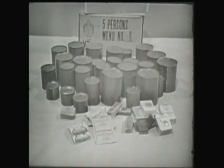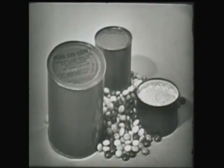Because troops are sometimes required to subsist on this ration for several days, 5 different menus are provided to minimize monotony. This diet contains approximately 3,600 calories per ration. The 5-in-1 ration now includes new and improved meat items, dry cream for coffee, and better confection items.